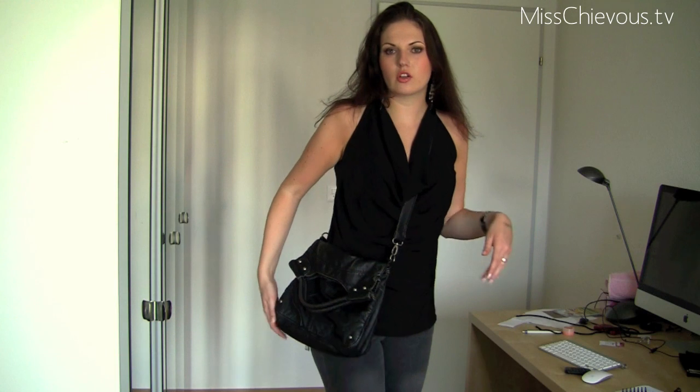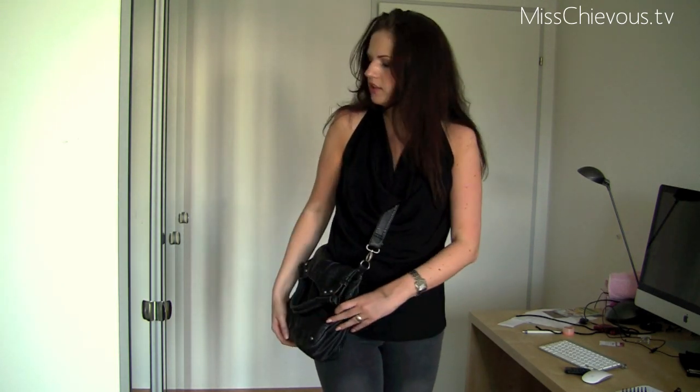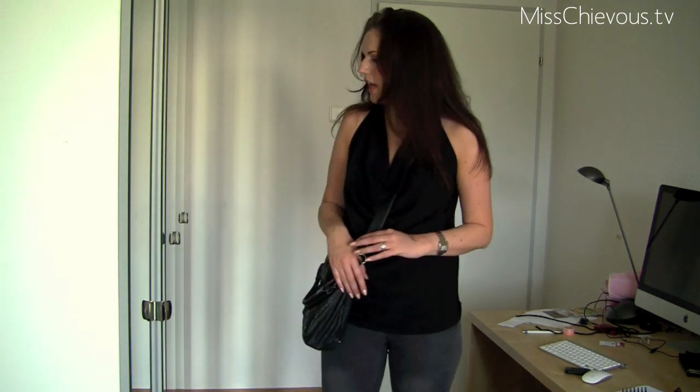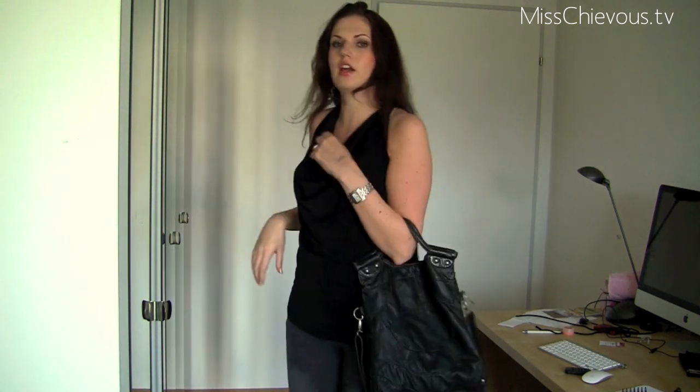I just quickly also wanted to show you the purse, how it looks. I might have to adjust it and put it down a little bit more, but I just put something in it quickly so that you can see what it would look like. So that's how it looks just on the side, really casual. You could carry it like this too, and then shorten it, you can carry it like that.